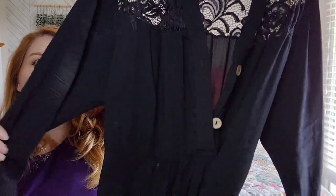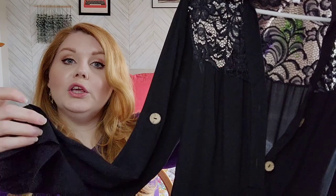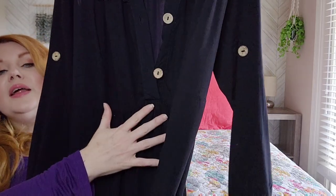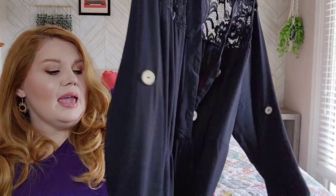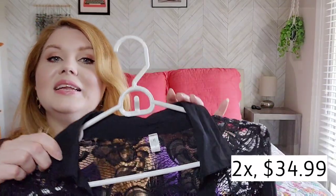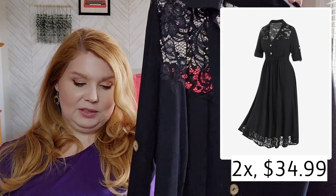So this first dress, I'm gonna tell you, is absolutely beautiful. It is this black lace inset maxi dress. So you have long sleeves with the wood button closure, or you could roll it up. It has the roll tab with the button at the sleeve here, button front at the bust. Beautiful. You've got the lace inset all along the back, around to where your bra would come across, and all of this beautiful fabric. Now for this one, I went with the 2X, and it is 100% cotton. So beautiful, beautiful fabric, but no stretch in the sleeves. We're gonna talk about that in just a second.